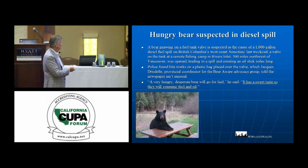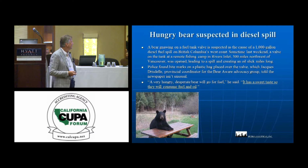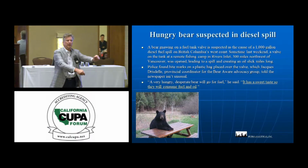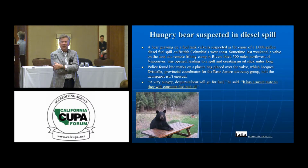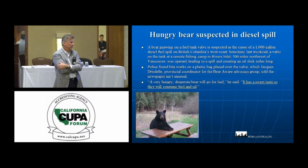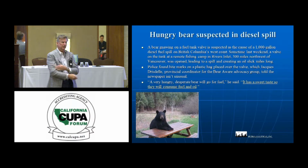All right, so I already showed you the next one. This guy caused a problem too. We had a day tank overflow because a swarm of wasps built their nest in the vent line. And they built it so strong that they obstructed the vent line completely. So there was no escape, and the fuel backed up and went right out the vent line. Weird things can happen.